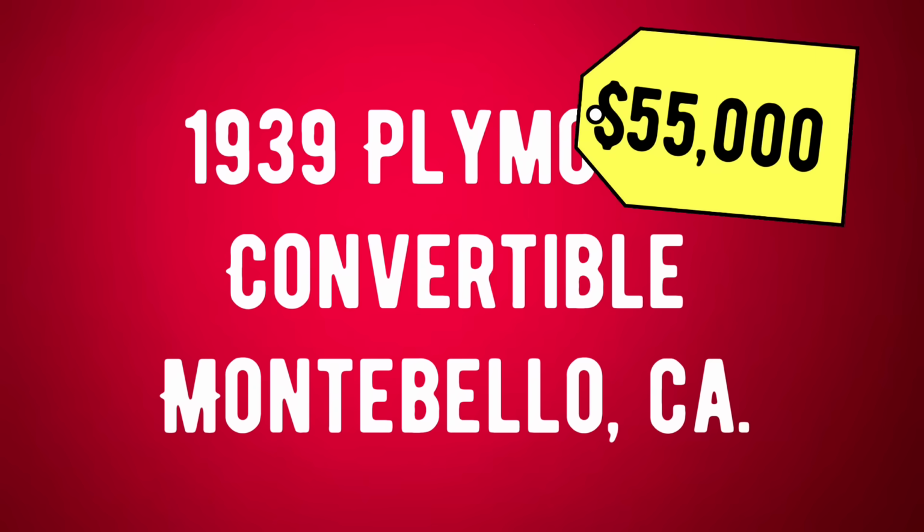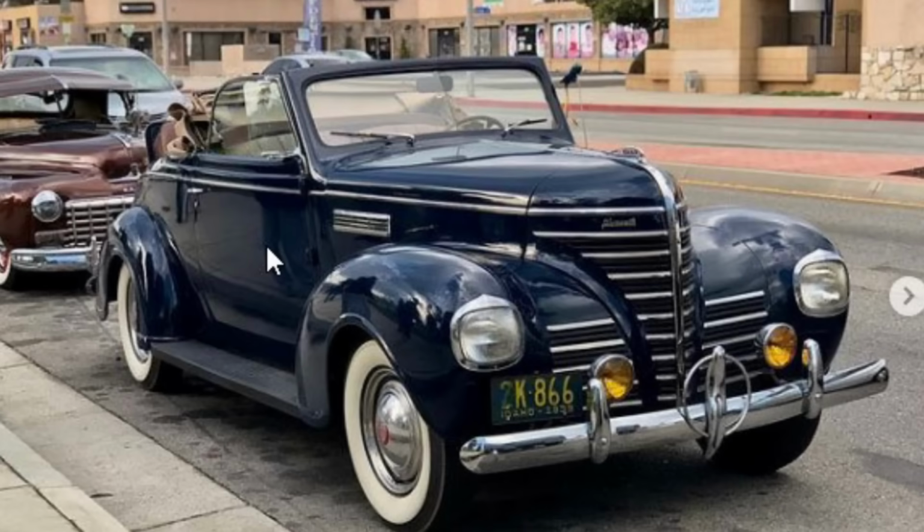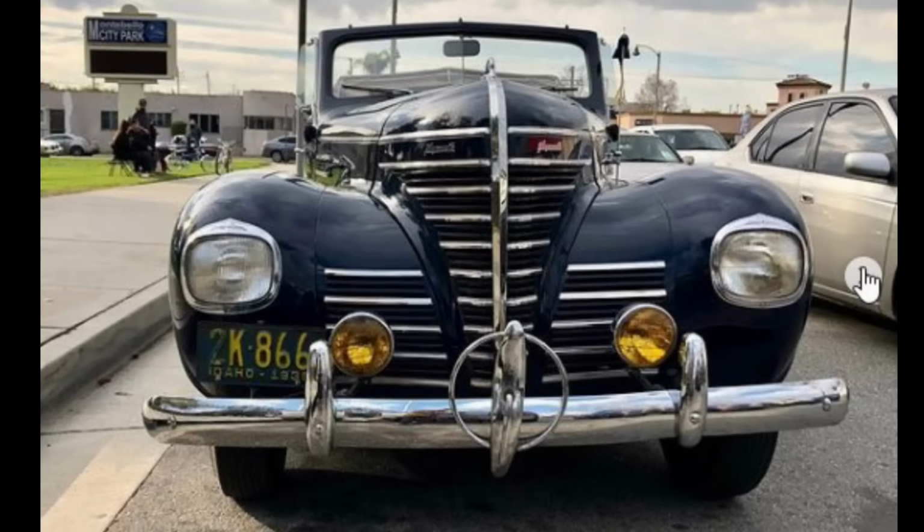Okay, everybody, we've made it to the last one, number 10, and this one is a beauty. 1939 Plymouth Convertible, listed in Montebello, California for $55,000. Now it says this rare 1939 Plymouth Convertible available for just $55,000 or your best offer. There were only 5,976 convertibles produced by Plymouth in 1939.